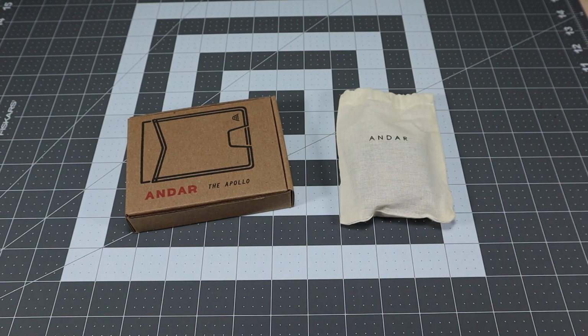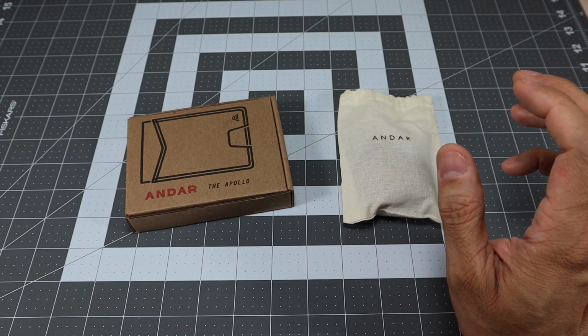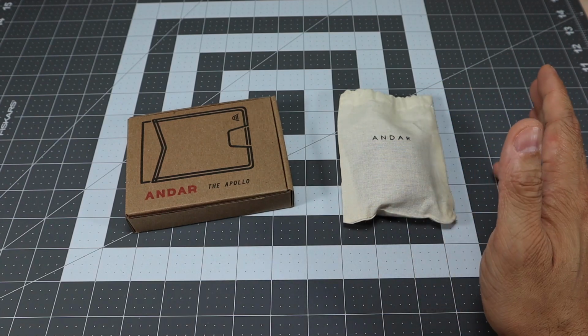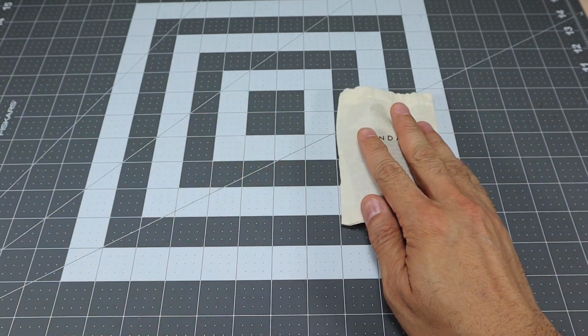Now I was pretty excited to get these in because I've heard a lot of really good things about Andar, specifically their wallets. And then when I saw that they made this accessory, which is something that I was actually looking for, I decided to ask them to send it over, and that was really cool. So here it is. So we'll go ahead and take a look at both of these. We'll start with the accessory here.